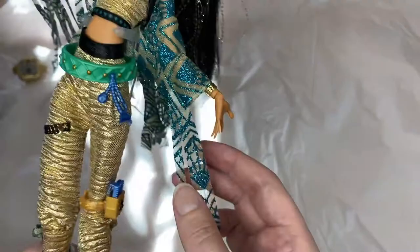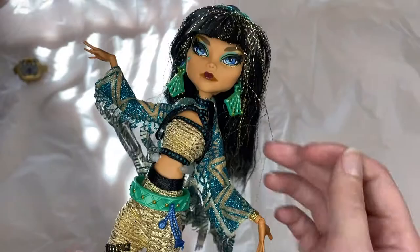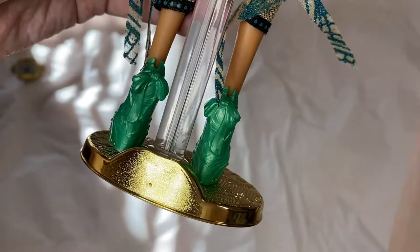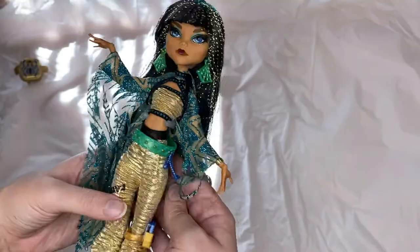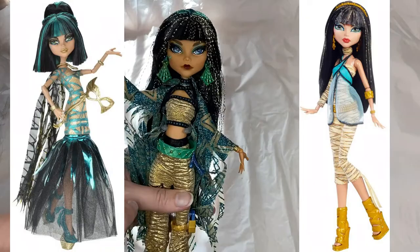Honestly, I thought I would be more wowed by the jacket of all things, just because it's got so much real estate on her silhouette. But honestly, I keep coming back to the shoes. They're so killer in the front, but then you turn them around and she's like, wait, I'm a little bit soft, so be gentle with my heart. Which I love. I'm looking at this doll and it's kind of like if Signature Cleo and Ghouls Rule Cleo had a baby.